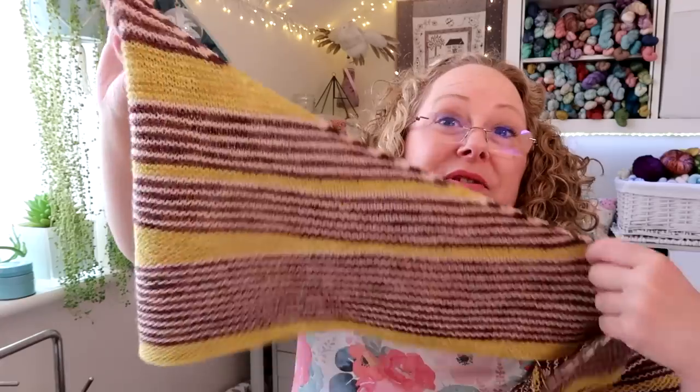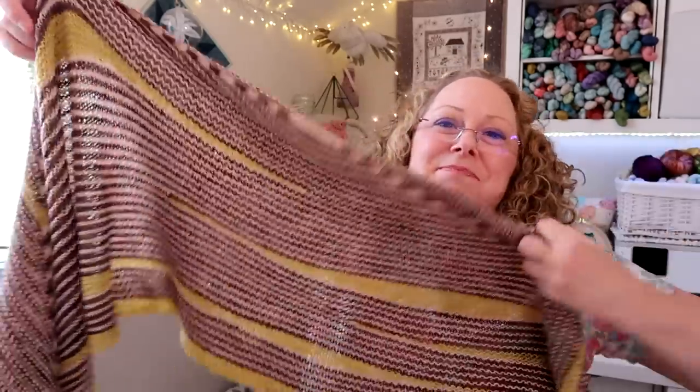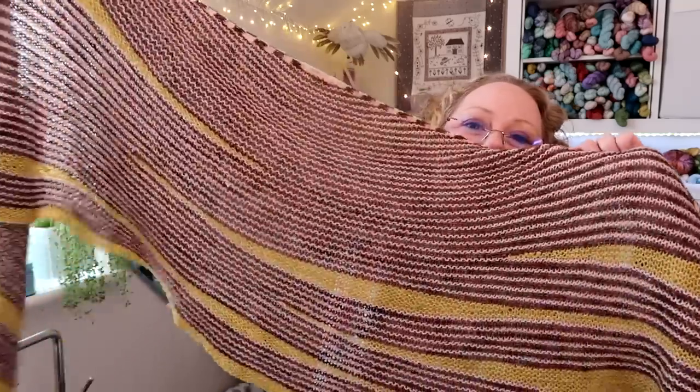I just love garter stitch stripes. I think that they're so cozy and wonderful. So if you've got 3 different colours in your stash that go together, this could make a project where you put those 3 skeins together, because I know that I'm very guilty of buying single skeins when I go to yarn shows and things, so a good way to put 3 together.